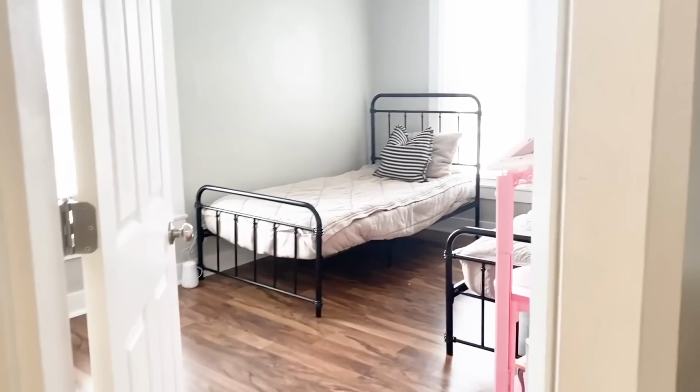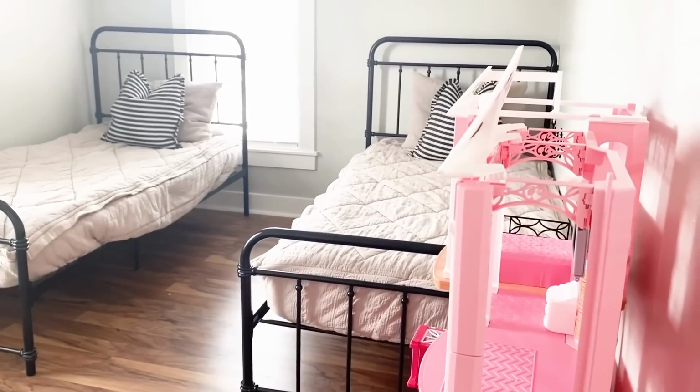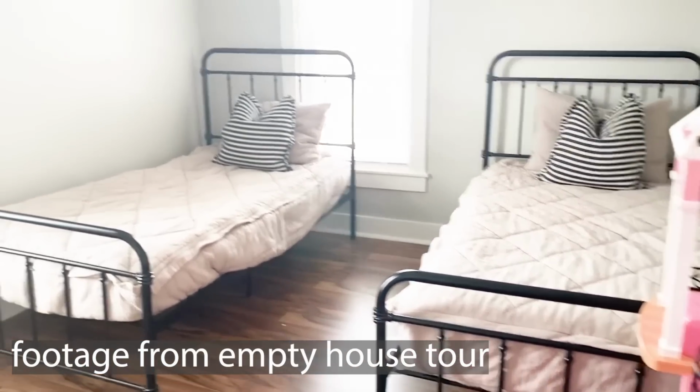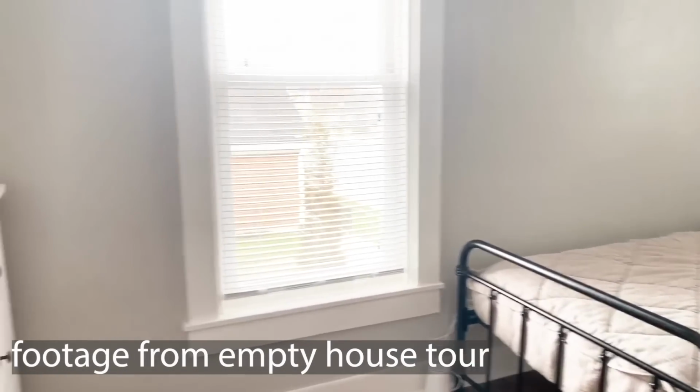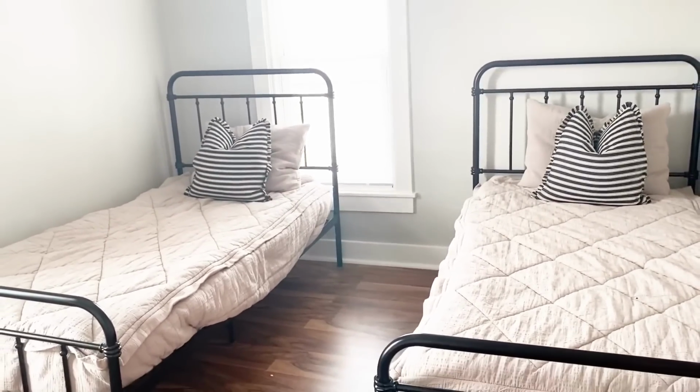So if you don't know, my daughter Emma is gonna be 7 in August, and she finally has her own bedroom. She previously shared a room with her brother Grayson, but he moved into Graham's room and now she has her own space to make girly and fun and really reflect more of her happy sunshine personality. So we knew we wanted to tackle this space this summer and we finally did it, and I'm super happy with how it turned out.